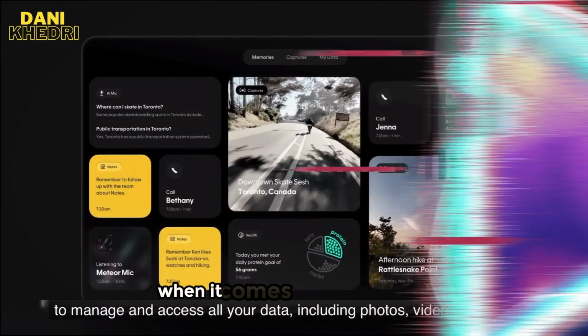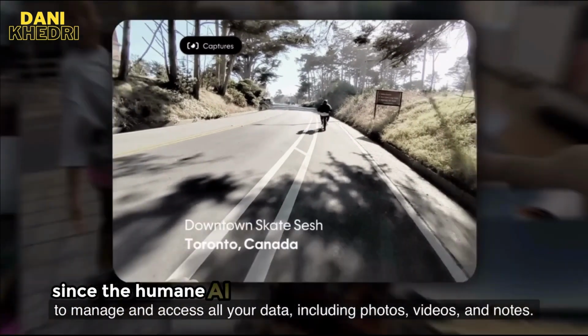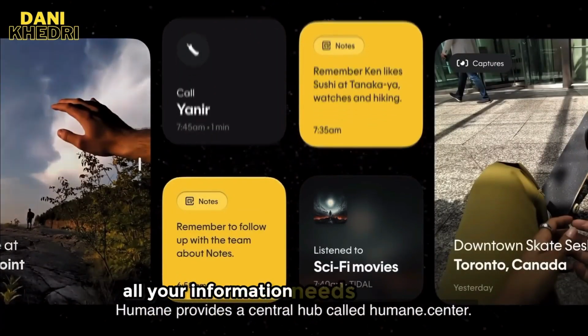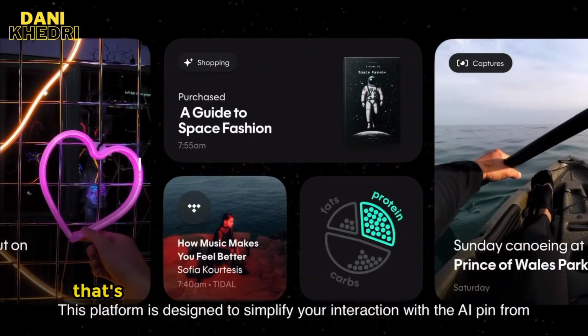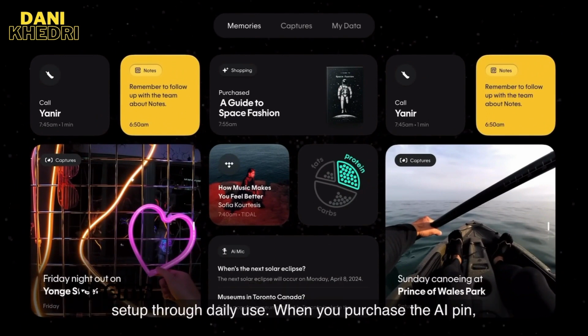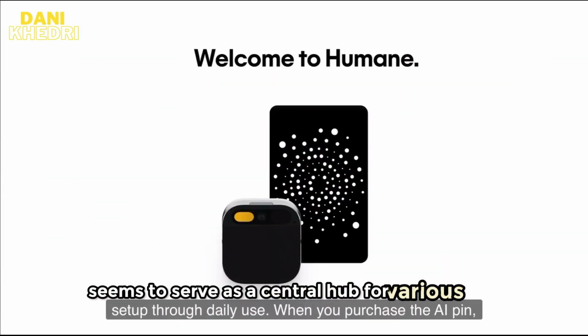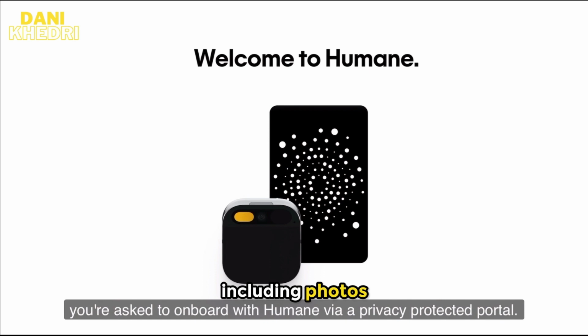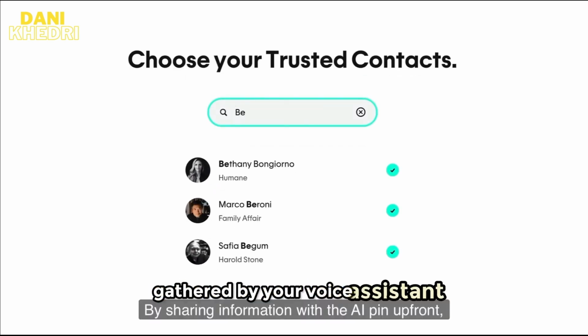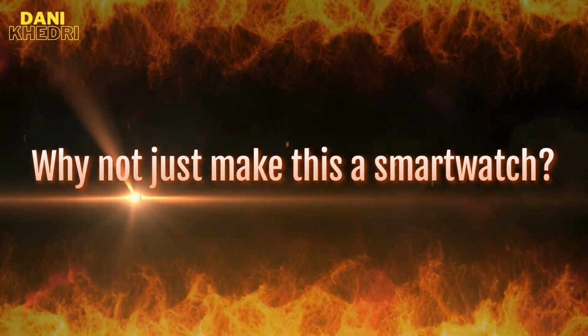When it comes to handling data, since the Humane AI Pin doesn't have an app ecosystem, all your information needs a place to go. That's where the Center Web Portal comes into play. This portal seems to serve as a central hub for various data, including photos, notes, history, and nutritional information gathered by your voice assistant. Now, here's the burning question.